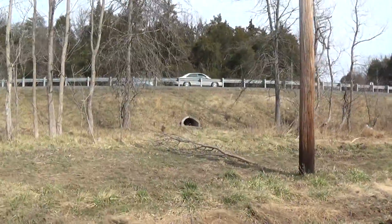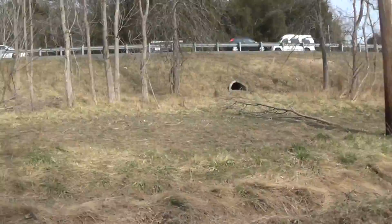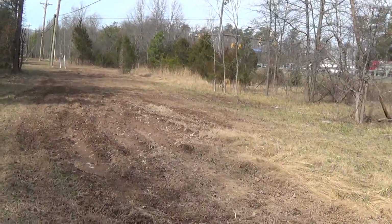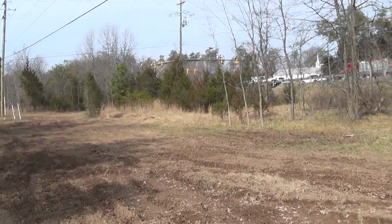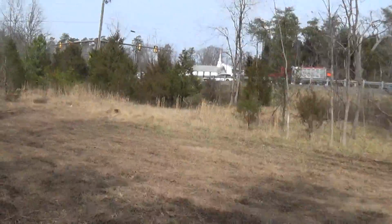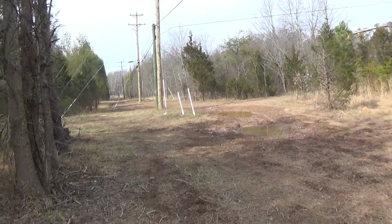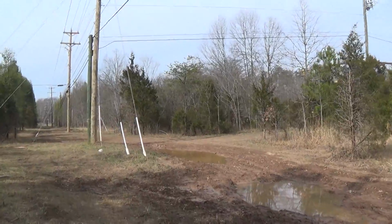I went a little closer to get to it. That's some runoff drainage from the street. That probably runs down to that pond. So it'll be interesting to see just how the drainage and how this property works when there's a heavy rainfall. So I'm gonna walk all the way down there to the property line, to that road.